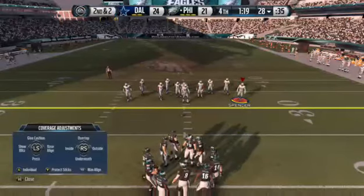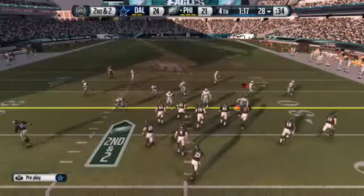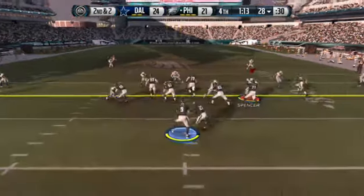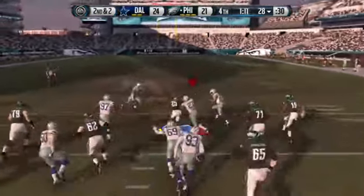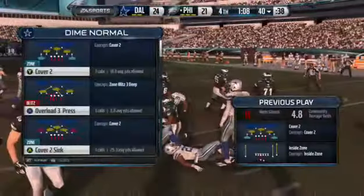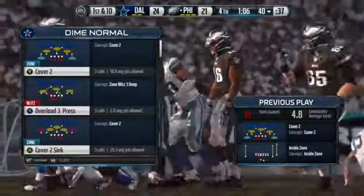Every play is huge now. Second down on the way. It's a dime look for the defense on this play. Second down, two to go. LeSean McCoy takes the handoff. The tackle is made at the 40-yard line. The Eagles did a good job that time picking up the first down.